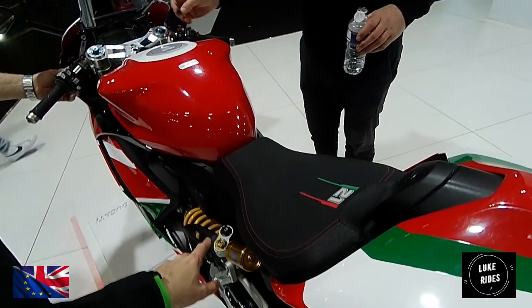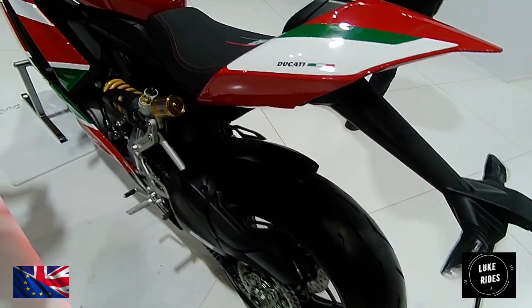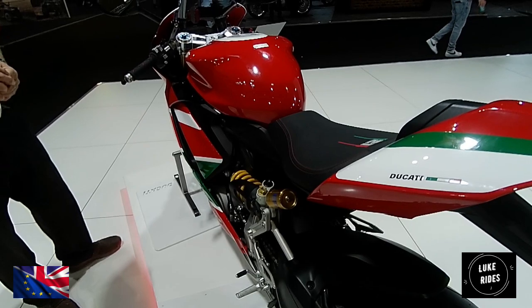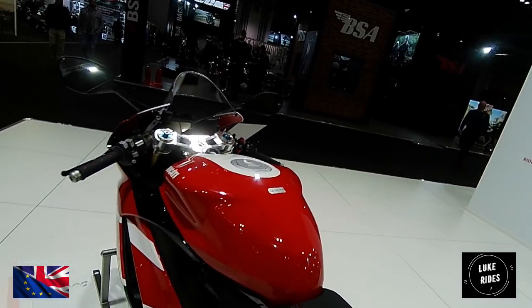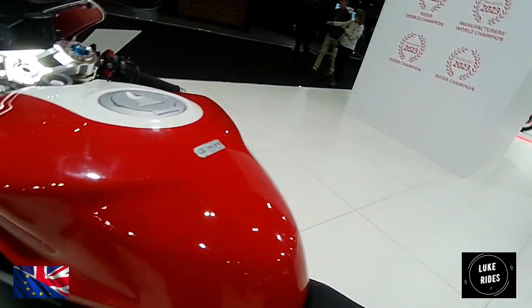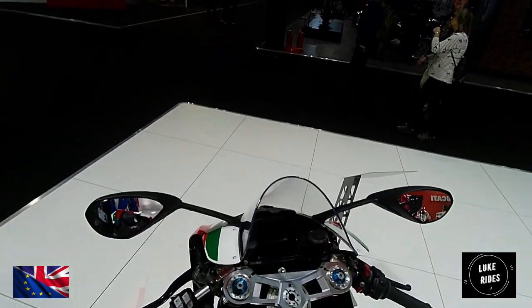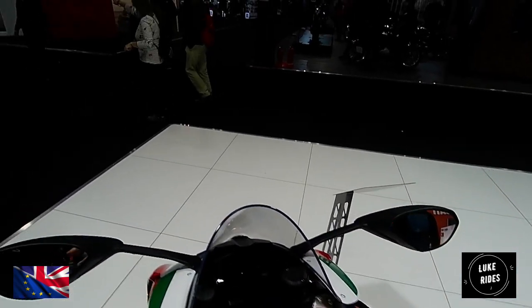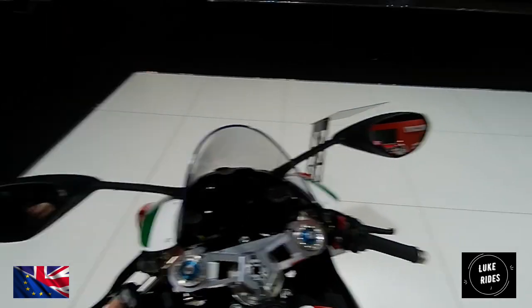The Öhlins is adjustable on the rear if you needed to do that, but you trust in Ducati's experience and Supersport technology, so just leave the settings as they are, because Ducati know better than you. And there are some scratches in the paint though, which is a bit of a shame really. I wouldn't think there'd be scratches. And a beautiful aluminium machined piece here. Small dash, which is weird. Like really small dash, it's not very big, is it?